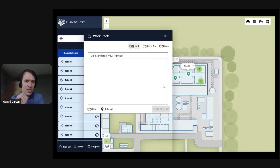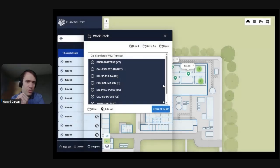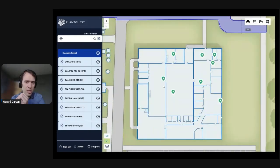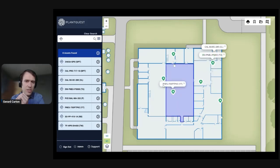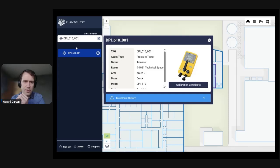Next, we're going to look at work packs. So we're going to load a work pack. We're going to look at calibration standards. So we're going to see the location of a group of calibration standards that are in use in this building. And again, you can just look at all the different pieces of equipment. So we've got some pressure testers, some flukes, some multimeters and stuff. We're now going to look at calibration tester, DPI 610. So you can see information on it here. You can see up to and including an integration out to see the calibration cert of the asset.